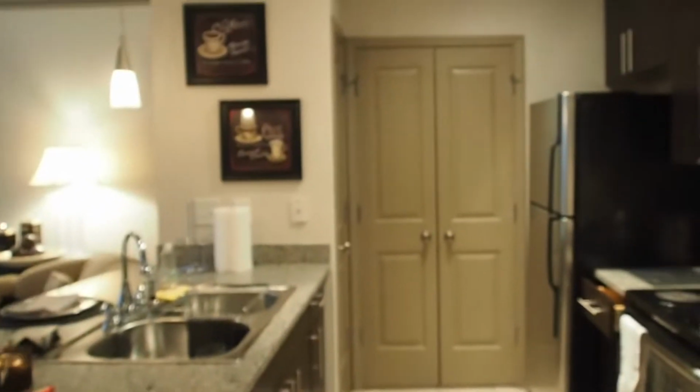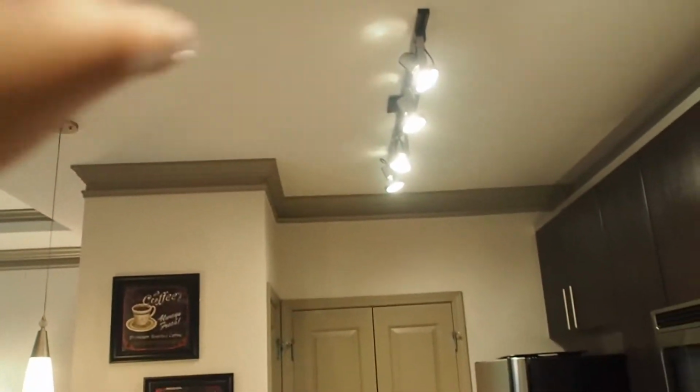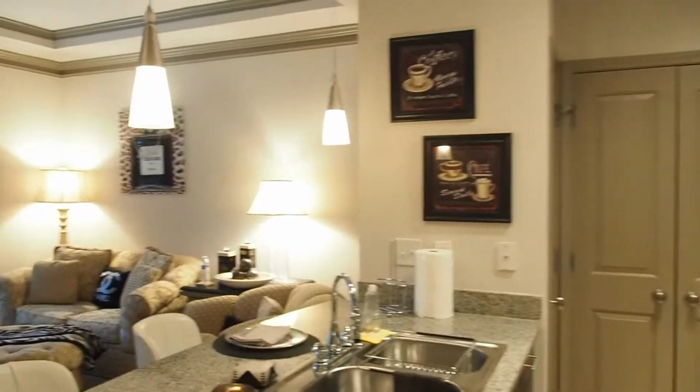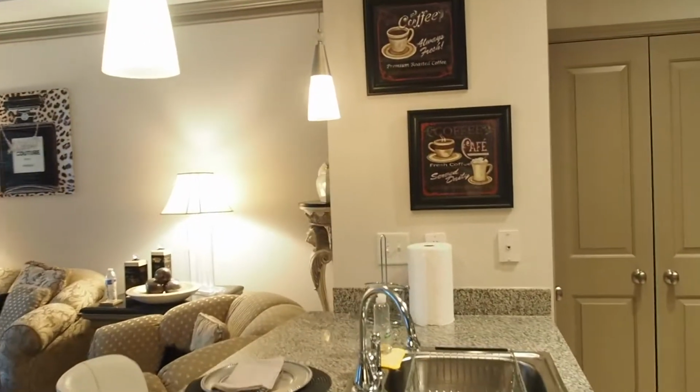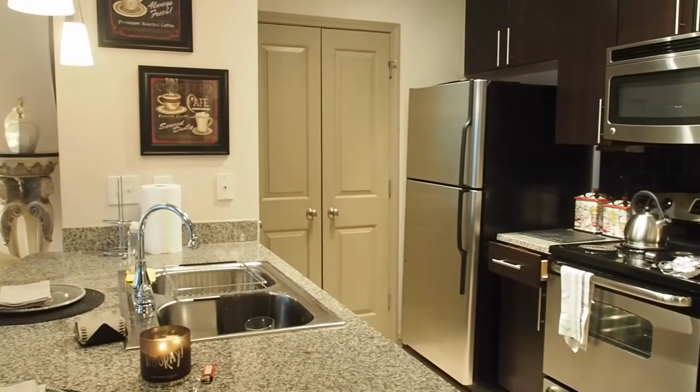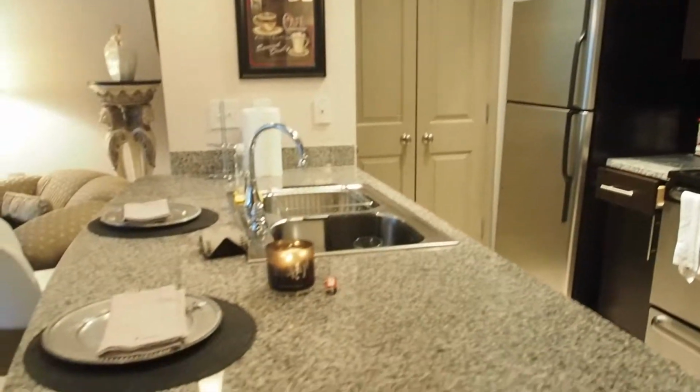Next, coming into my kitchen, what I really love is these hi-hats. I love hi-hats, especially because I have high ceilings. I think these are really cool. It just gives the apartment a different flair. That's my kitchen. I also have stainless steel appliances. And that door is where the washer and dryer are supposed to go, so I still have to get one.